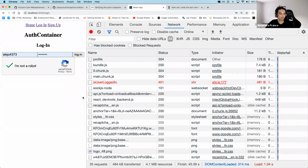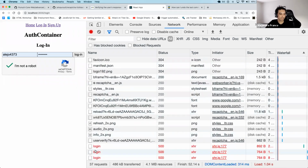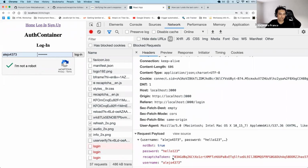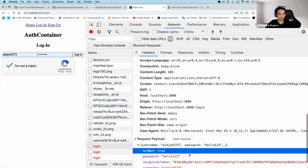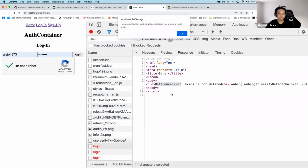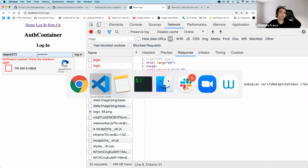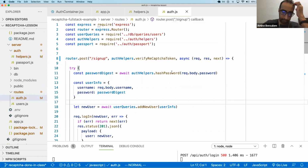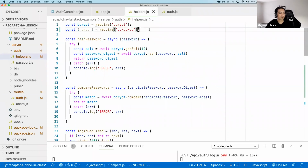Oops, something wrong happened. Because I'm doing this, nothing is happening. I see login is failing with 500. Let's take a look. We are sending the right information: reCAPTCHA token, password, username. Let's take a look at the response. Oh, it says reference error, access is not defined, and my verification expired there. Access is not defined. Maybe we didn't require it. I think so.